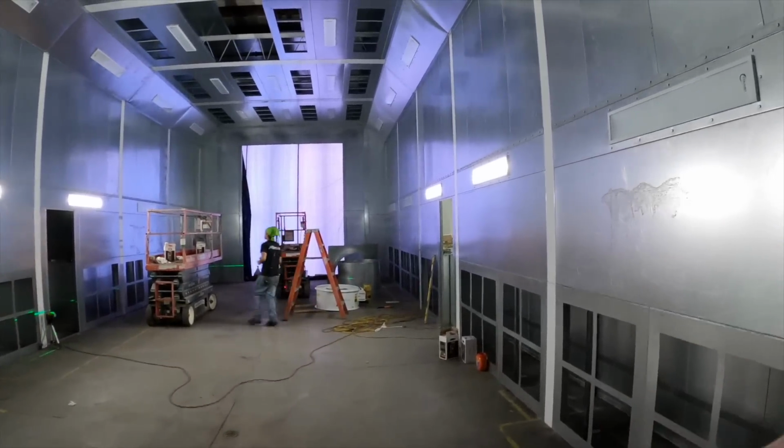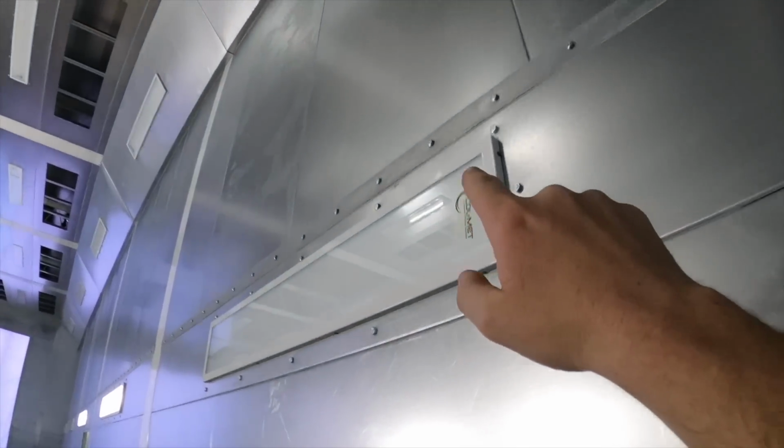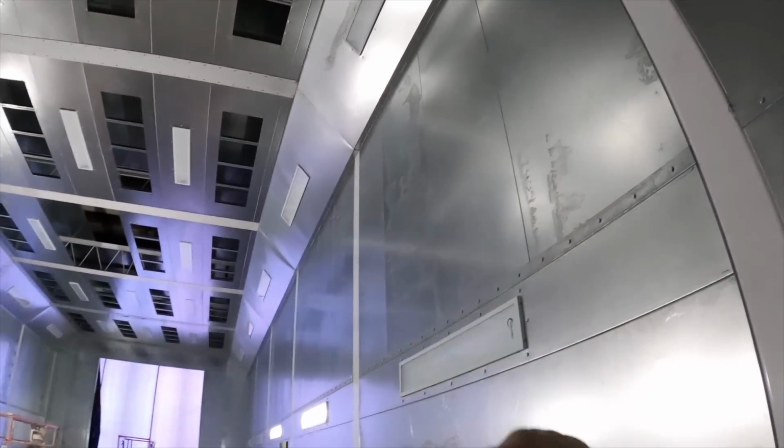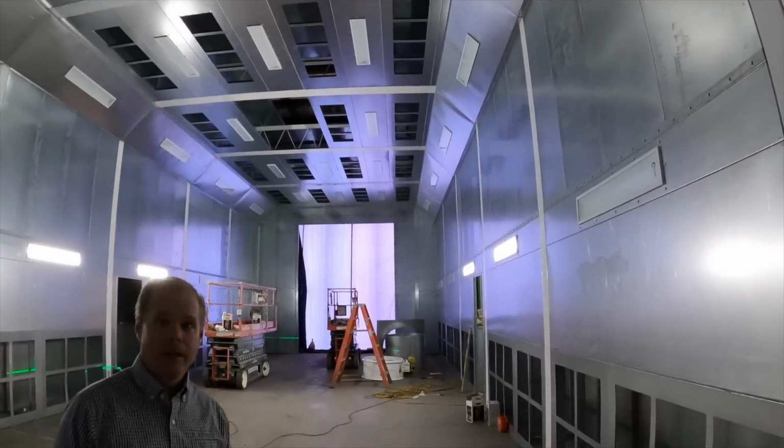This is really going to up our game as far as the cleanliness of the paint job, you know, how smooth the surface is. It's going to make a huge difference. Yeah, and I'm noticing a lot of lights. These lights are on, but these lights are not turned on, and there's lights up top. This is really going to be a serious paint booth and really give your team, right?